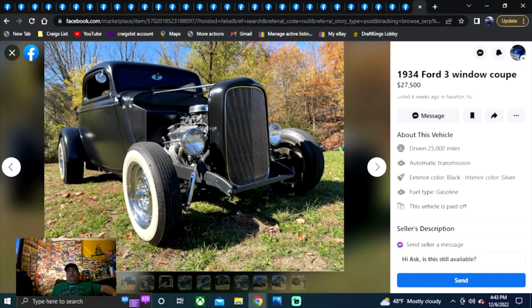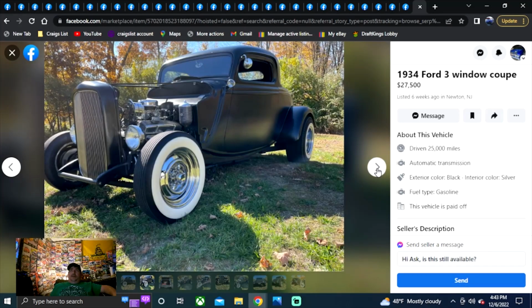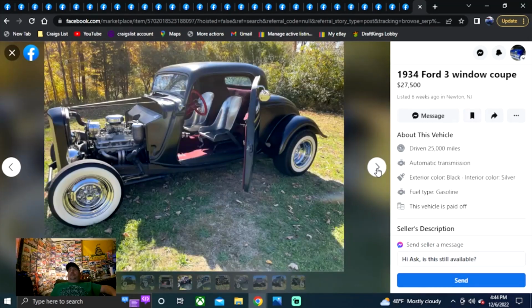I dig the little spotlights. I think that's what they are on each side. Maybe turn signals. Digging the little mirrors. I'm just digging it looks nostalgic. The tires they used, the rims they used, the flat black paint. That's a badass hot rod. $27,500. Yeah, that's the one I would go check out.